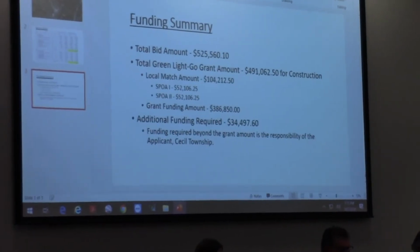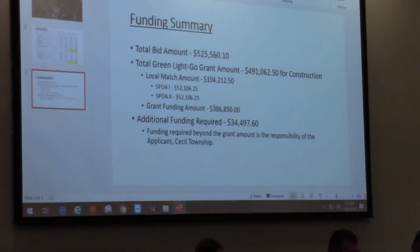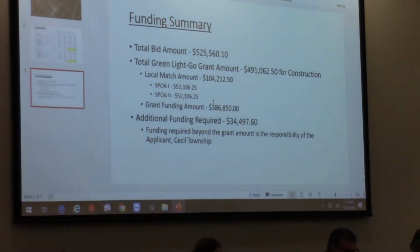What you're seeing on the total here is that the total bid from Traffic Control and Engineering was $525,560.10. The total grant amount for construction was a little over $491,000. The local match required per the grant agreement was a little over $104,000, which was already paid and split by SPOA 1 and SPOA 2. With $386,000 coming from the grant, it's a little over $34,000 that's short from the base bid and the alternate bid combined, which we think our recommendation is to move forward with.